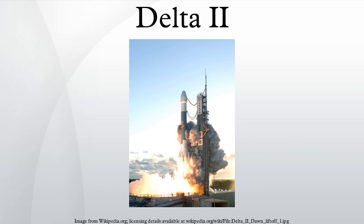3 payload fairings are available. The original aluminum fairing, seen above, is 9.5 feet in diameter. A 10-foot fairing is made of composite, and can be distinguished by its tapering front and rear. A lengthened 10-foot fairing is used for the largest payloads.